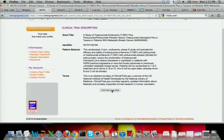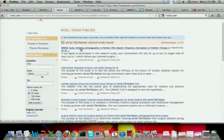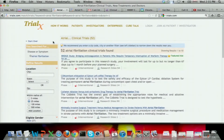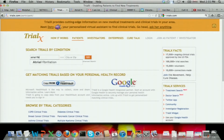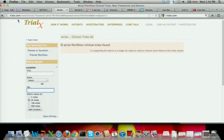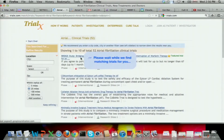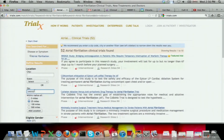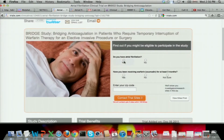So we really wanted to solve this problem when we started Trialx, which is our main company where we are bringing Ask Dory and developing all these innovations. So here in Trialx, let's say we are searching for atrial fibrillation studies, and I can actually go down and find, sorry about that, the spelling mistake. Atrial fibrillation, okay. And I can find studies near me by putting the zip code. I quickly go there, and I can see which sites are near me.